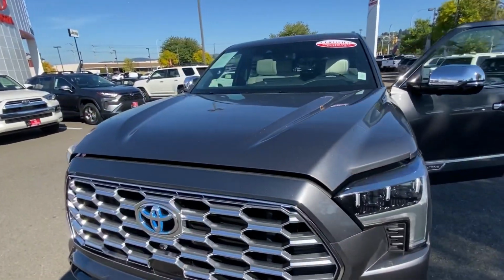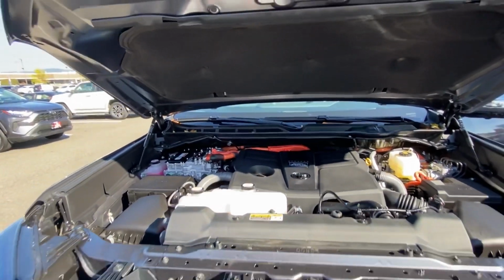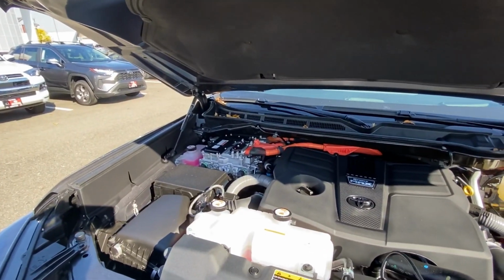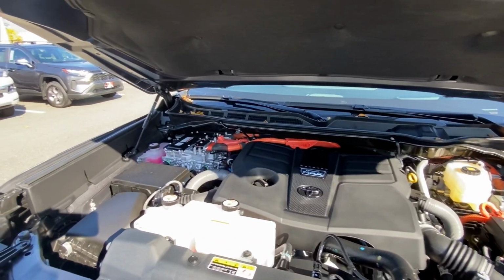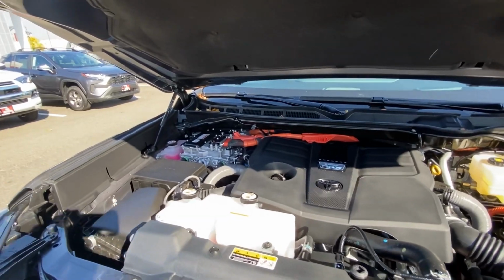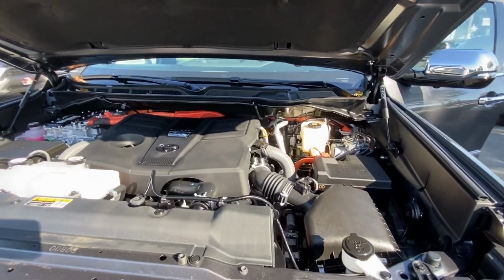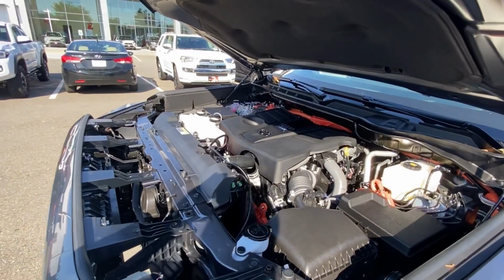So let's take a look underneath the hood here, show you the hybrid max engine. Just like the Tundra, it uses a 3.5 liter dual turbo V6 with the hybrid assist. Amazing engine, puts out a ton of horsepower, ton of torque. And you know, on these hybrid systems, a lot of people are worried about additional maintenance, additional upkeep, longevity of the hybrid system. And I got to tell you, with Toyota, don't worry about a thing when it comes to hybrids. Toyota's been doing hybrids and has not stopped making hybrids since 1999, when they put the hybrid system in the first Toyota Prius for the model year 2000.